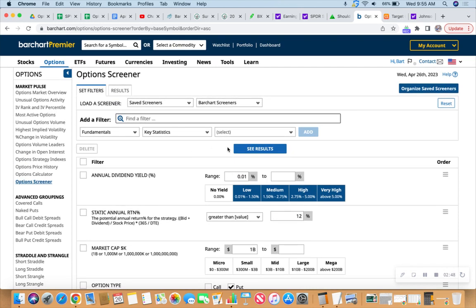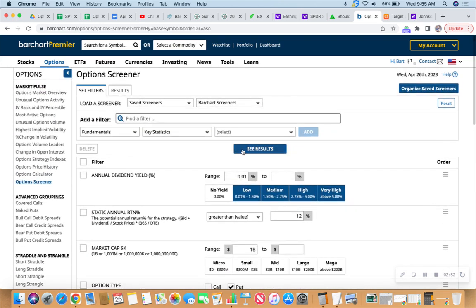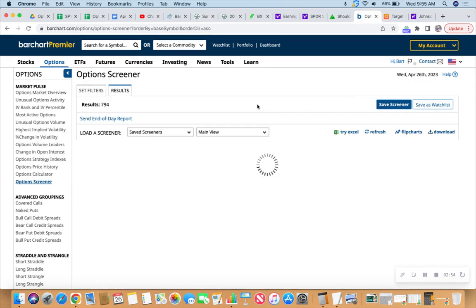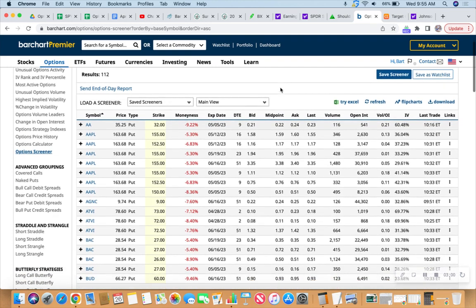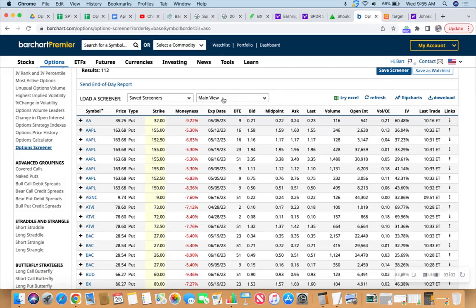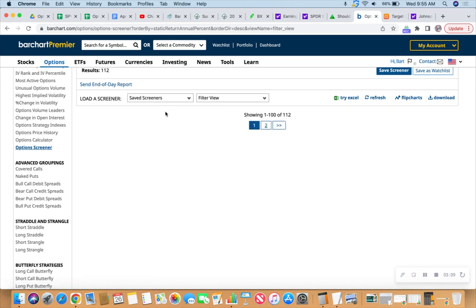So let's see what we have. We clicked on the weekly, right? Yeah, we clicked on the weekly expirations, see the results. We have 112 opportunities. 112. And then just for kicks, let's look at the math from the filter view. Go to the static return.